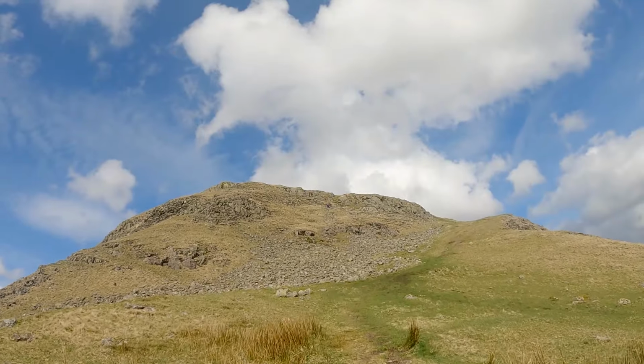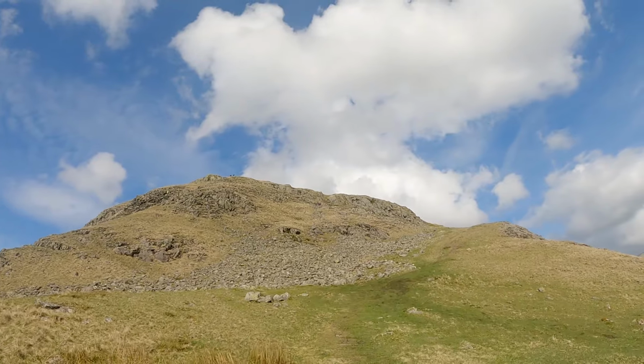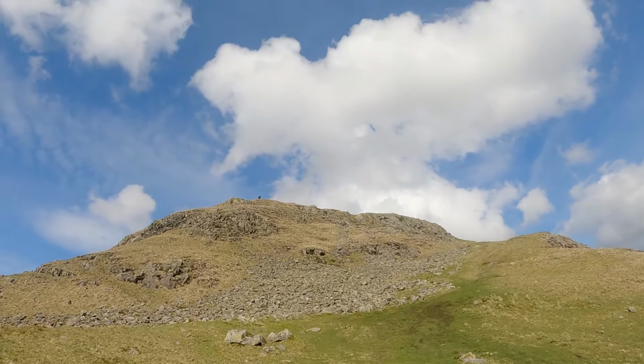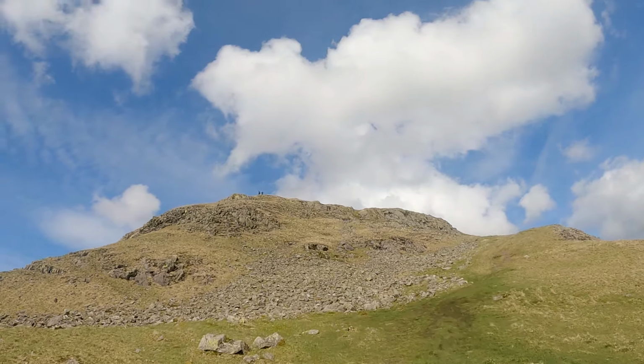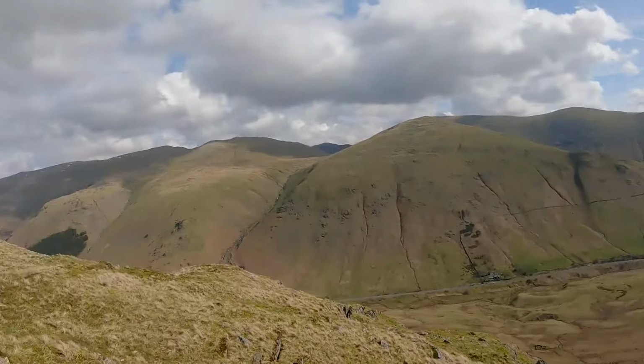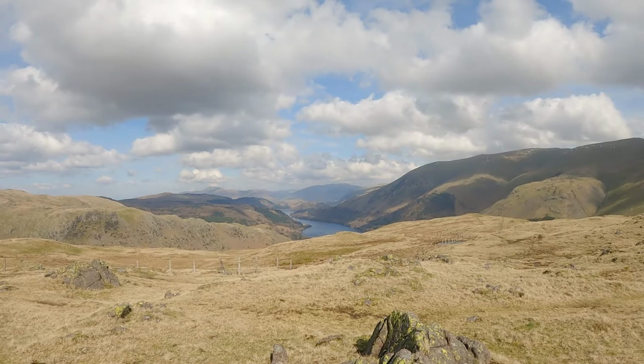The wind's actually picked up on this section, proper gusty. Wasn't mentioned in the weather report. You just see a couple of people coming off there, someone going up. The weather report hasn't said the gusts are this bad. We're actually on the open tops now, so that's probably why it's not great, but it's just coming and going, the wind. Some view at Helm here.